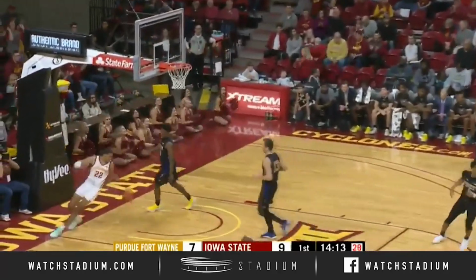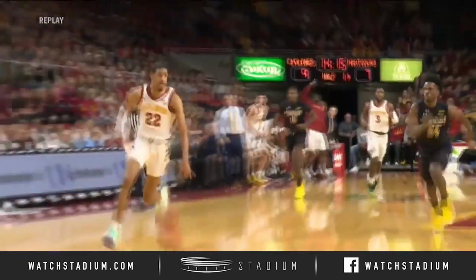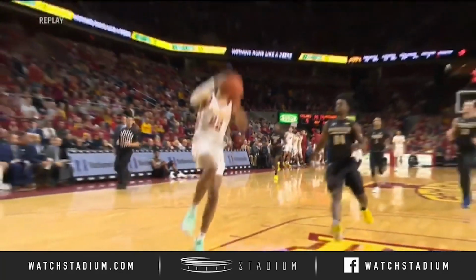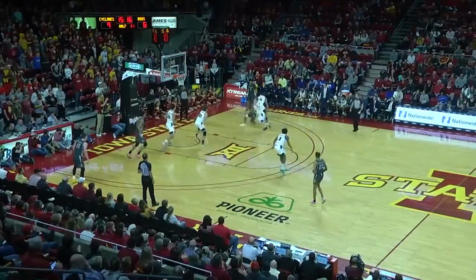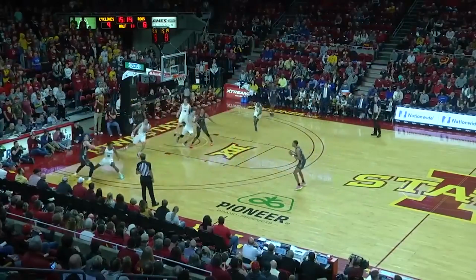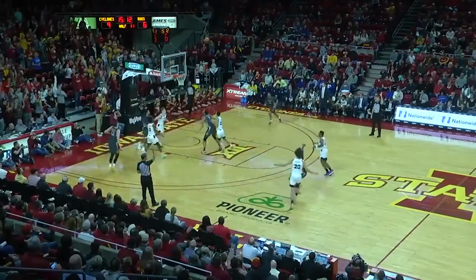In his speedy sprint, he didn't even look back. And with the confidence of not being chased down, he goes in for the smooth right-hand dunk. This all went down in the early part of the first quarter of the game on December 23, 2019.